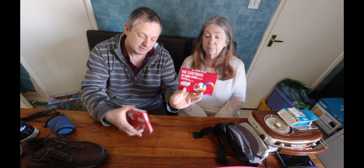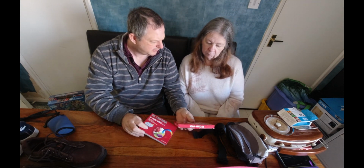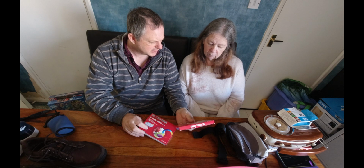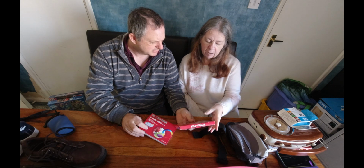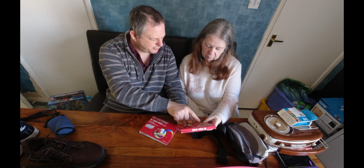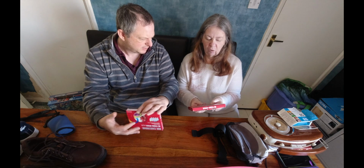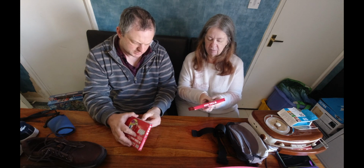More ink. I've got 2 of these inks, and I paid £5 for the 2. I think it looks like an Epson. Epson, yeah. And I'm not sure, is it all 4 of them? I would think it's a 4-pack colour. So you've got cyan.